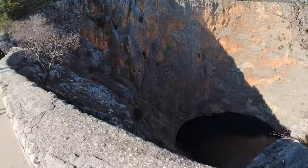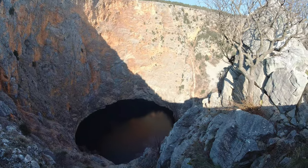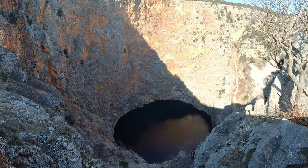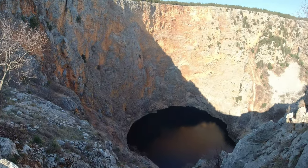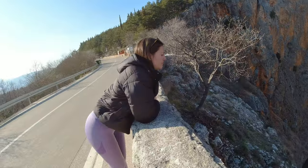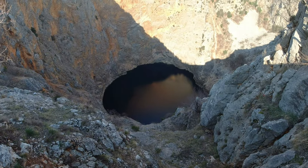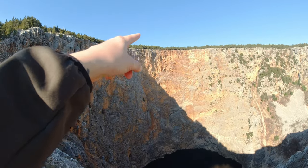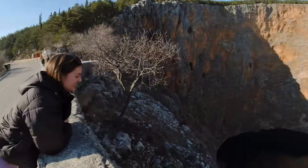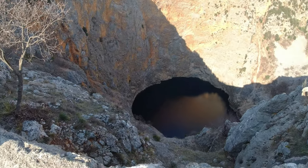Really quick stop here at the Red Lake. I think we missed a time window, but I guess it's red because the light probably reflects this red stone. That's pretty cool though. Wanna go cliff dive from up there? Yeah. I might get like 3 views. Extra 2 views. Looks like there's a cave down there.